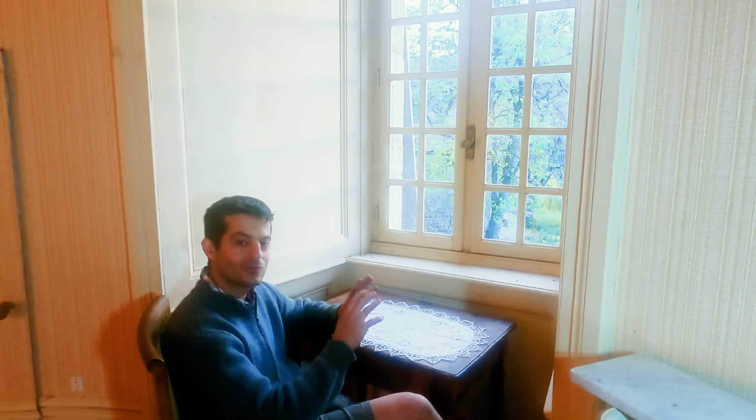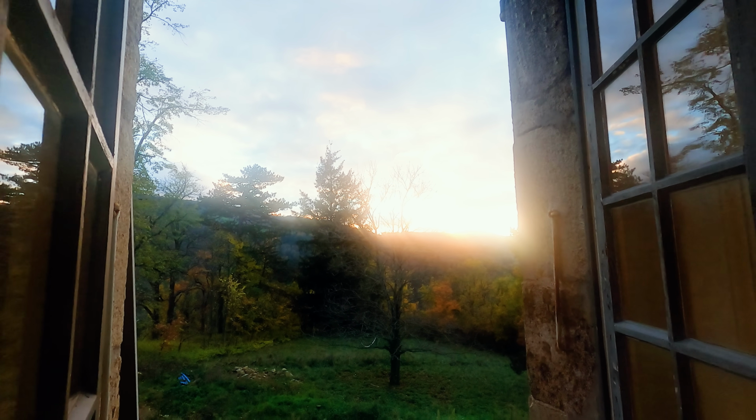There's a very peaceful feeling about this room because it's so remote, even within the chateau. It's apart because it's in its own tower, and there is the most amazing view that just makes you want to sit here and write letters while looking through the window.